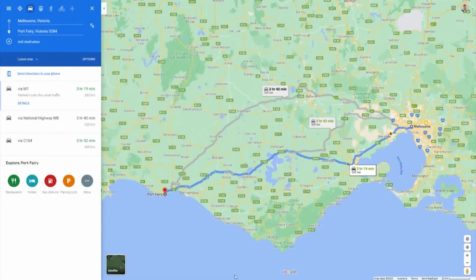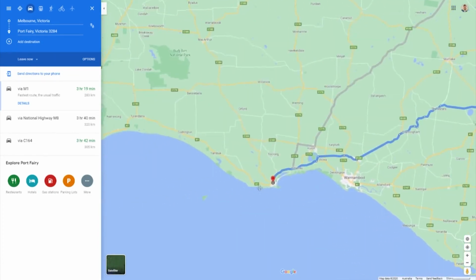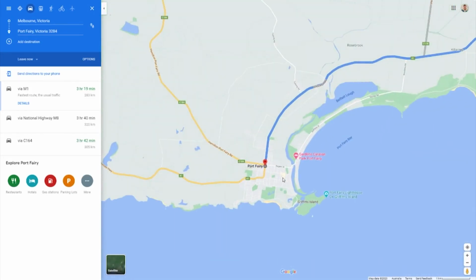So today we're heading to Port Fairy. It's a 3.5 hour drive and about 306 kilometres to the west of Melbourne. Here's the map and let's go check it out for this episode of Discover Victoria.